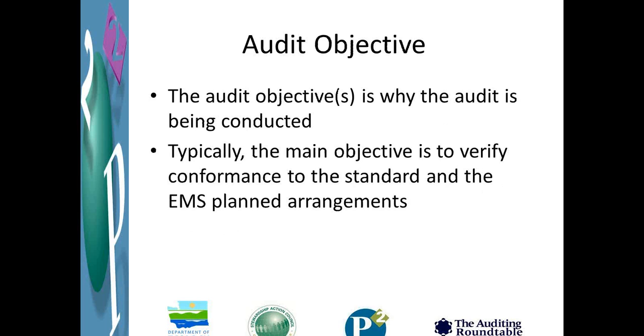So the audit objectives. Well, why the heck is this audit being conducted? Typically, the main objective, as we saw in the definition of auditing, is to verify the conformance to the standard, whatever standard you're following, and the planned arrangements within the EMS. In other words, the functioning and operation of what you're calling the EMS. So if you're following fairly strictly a standard like ISO 14001, you're looking to see all 17 elements of the standard are conformed to, are operational and are functioning, have been established and maintained, using the terminology of the standard itself.